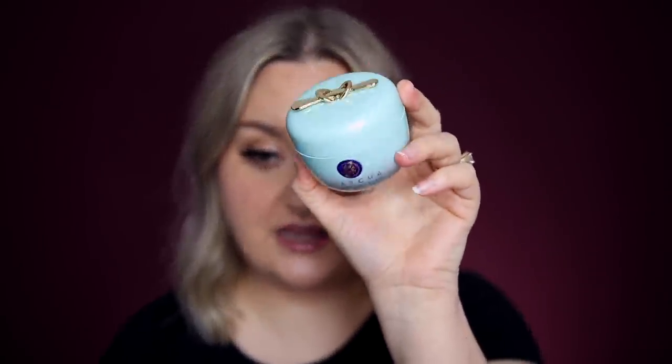After that step, I go in with Tatcha The Water Cream, and this is a moisturizer that I've talked to you guys about a couple of times, and honestly, I love it so much. It is a creamy texture. It feels like a thick cream, and when you put it on your skin, you're like, oh, creamy, and then it immediately changes. It turns into water. It's literally got the most perfect name.